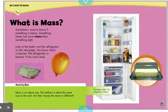What is mass? Sometimes I want to know if something is heavy. Something heavy has more mass than something light. Look at the butter and the refrigerator on the next page. You know which is heavier. The refrigerator is heavier. It has more mass.